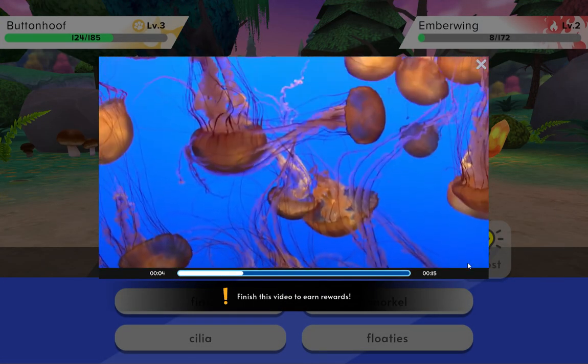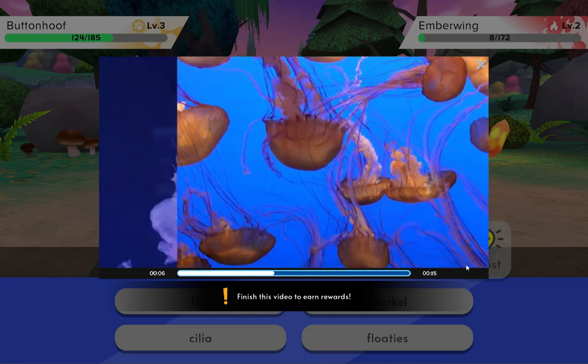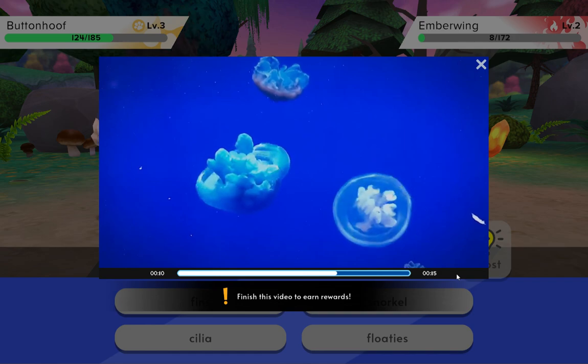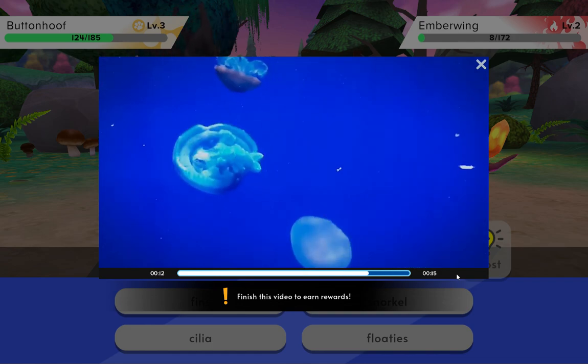Jellyfish can move through water in many different ways. They can use cilia to flutter and move through water, or they can pull in and push out water in order to move up and down and back and forth.